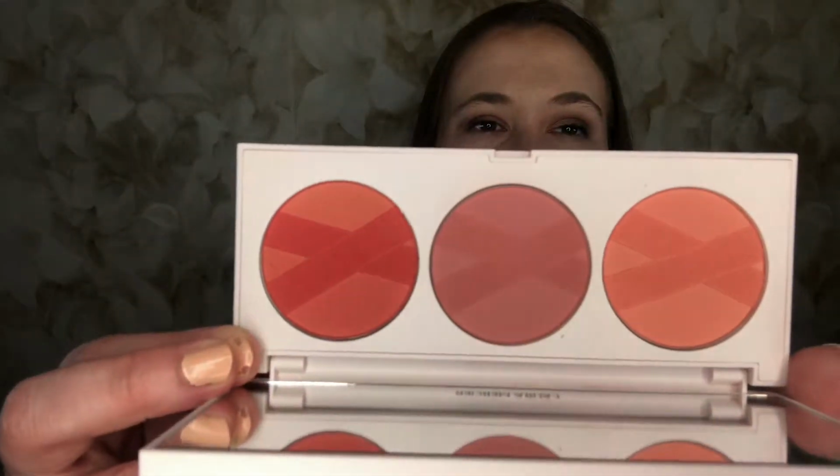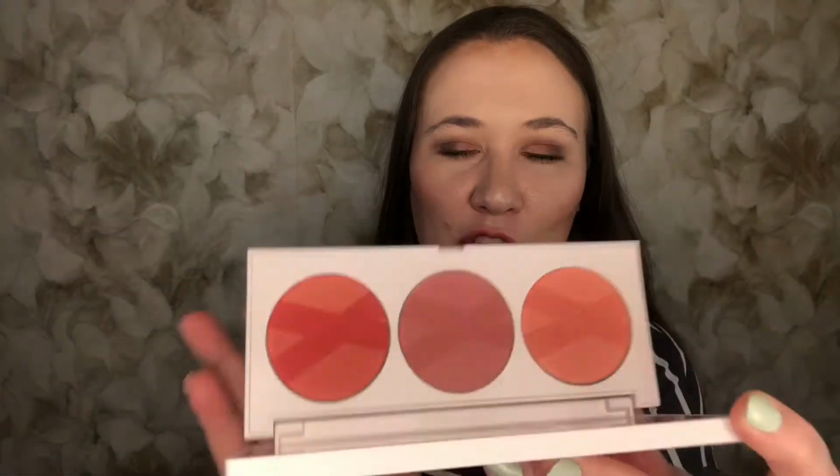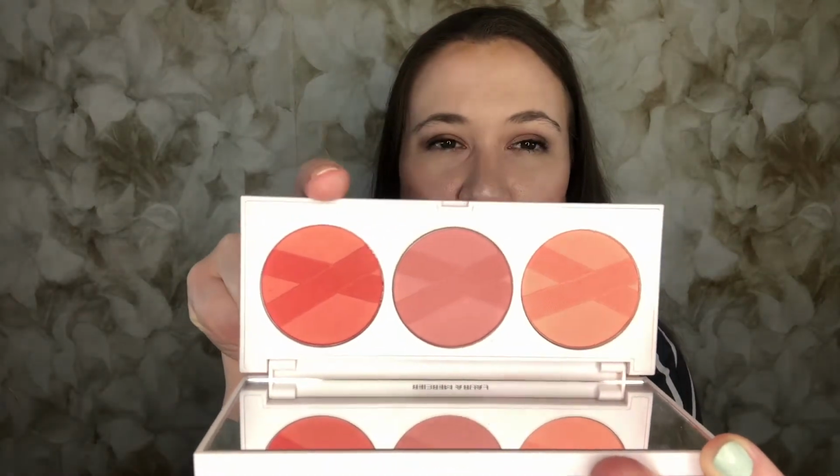The final palette today is the Laura Mercier Standing Ovation Cheek Palette, and I got this one because of the name Standing Ovation. It looks like ballet ribbons. This actually looks more like the elastic that we have on our pointe shoes, or there's even some elasticized ribbon. That's more what it looks like than actual ribbon. But I loved the name of it. That was part of it. This was part of their holiday set in 2020. And if you look at it, they do have the little embossing on them. You have 3 shades. I think it's peach, rosé, and grapefruit.